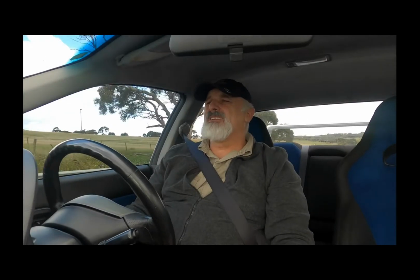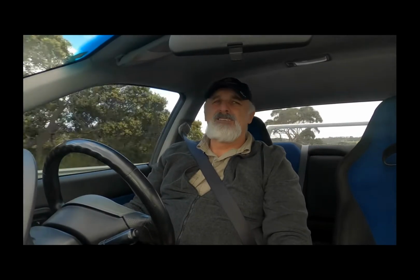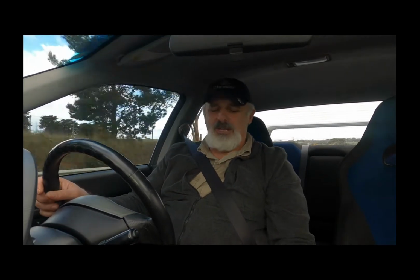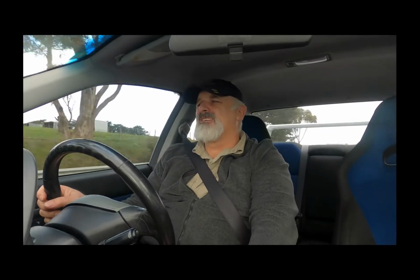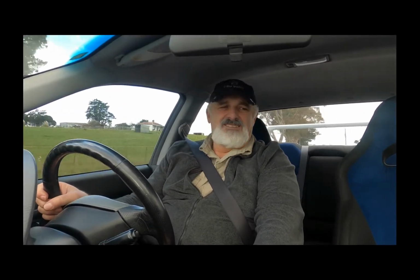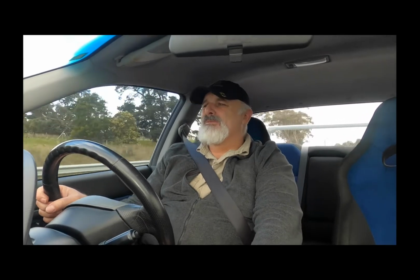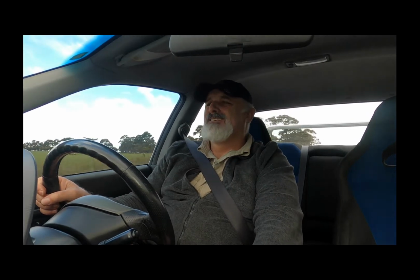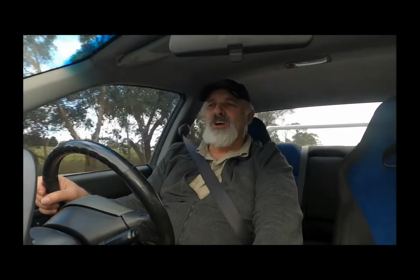Bought it from a great guy. He had it for 8 years. He bought it out of South Australia. It's a genuine Australian delivered Subaru WRX STI. Amazing machines to drive. William is now officially the 4th owner of the car. Hopefully he continues to own it for the rest of his life and look after it. A great car to have and enjoy.